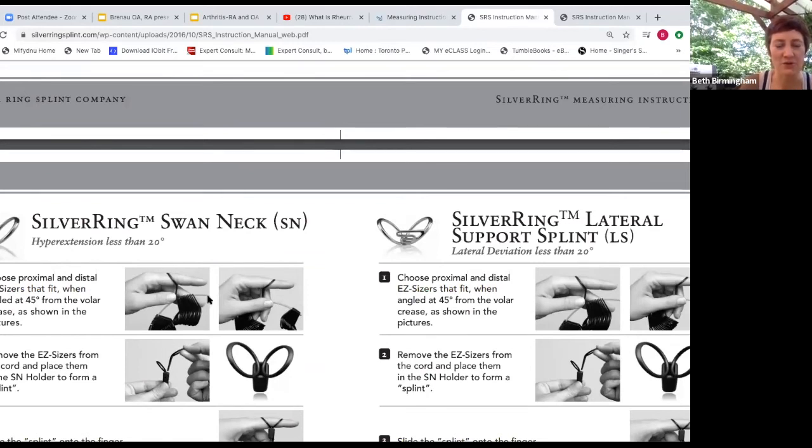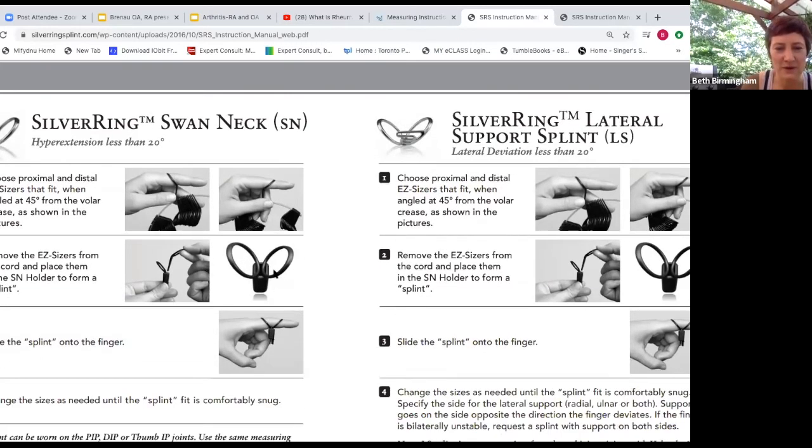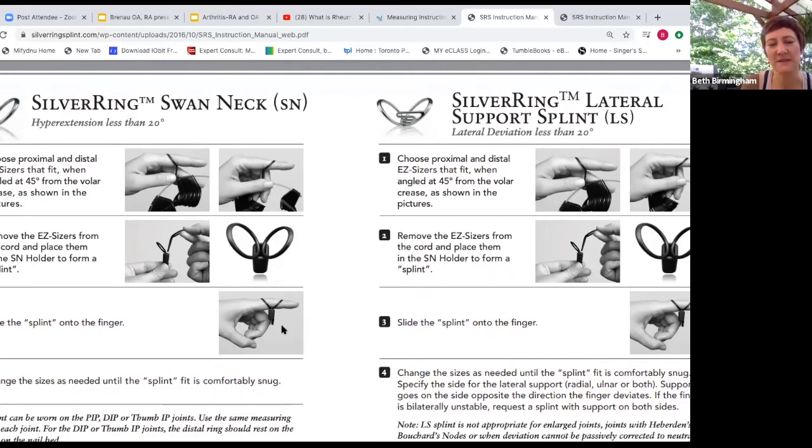And then you would try a smaller ring, and then you would have the opposite direction. You'd slide it on to where the crease of the PIP is. And then again, try to find the right size that you can slide on, but you can still slide off. And then you pop it into that little attachment. And now you have this little plastic ring, figure 8 splint. You slide that on and you see if that's right. Now let's say you order that splint and it's a little bit too tight. What you can do is take the silver ring splint rings and push them a little bit together and that'll make them a little bit looser. Or if it's too loose, you can push them the other direction and you're going to get them to be a little bit tighter.